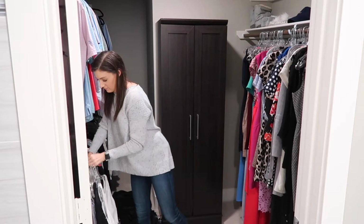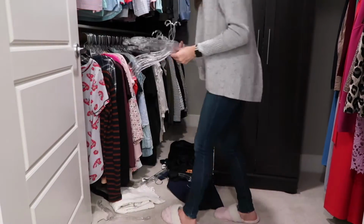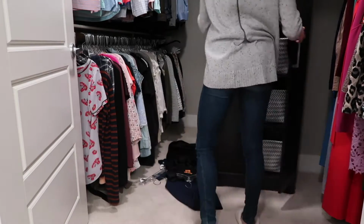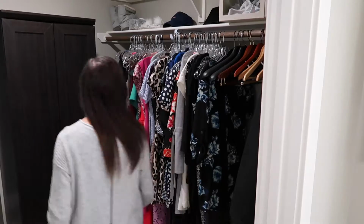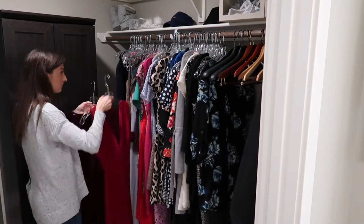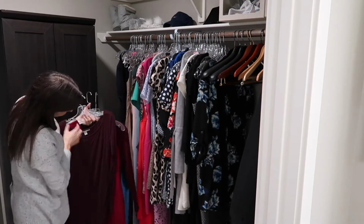Now I'm just going to grab all of the clothing that I want to donate or consign and pull it out of the closet, tidy up a little bit, and then head back over to the dress side and start to color code it. Of course, I like to organize things in rainbow order, so I'm grabbing all of the reds and going to stick that on the far left side.